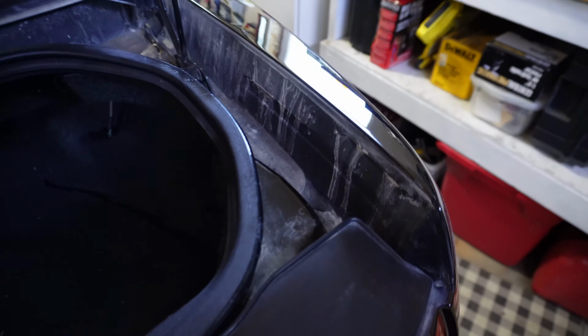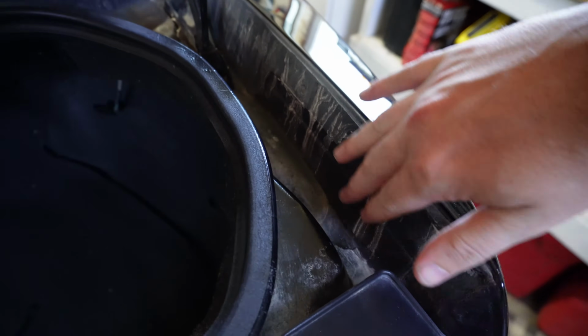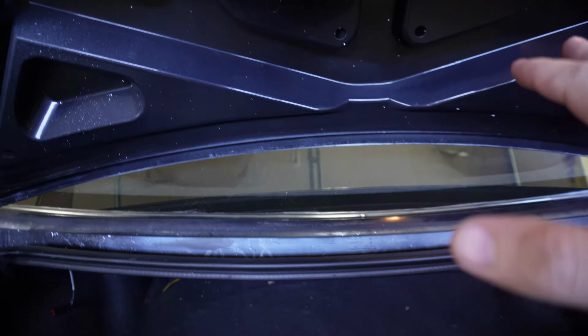All right, so we haven't gotten to these quite yet. They have been a huge bugger. I don't know if you can hear this, but it is on there good. So probably gonna have to wet sand all of this. It's coming off a little bit here. We got a little bit to come off on the upper lid, but that's gonna need some more work.